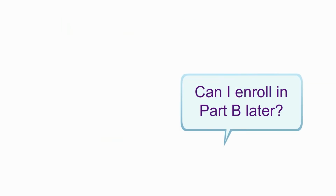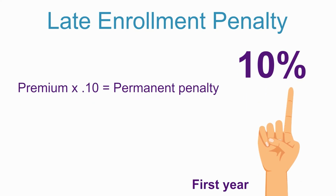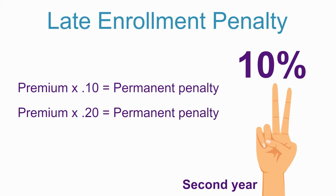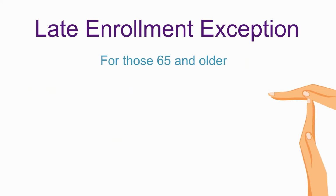If you decide not to sign up for Medicare Part B when you're first eligible, you may be charged a late enrollment penalty. The penalty is 10% of the premium for the first year you do not enroll and is permanent. For every 12 months you are not enrolled in Part B, the premium penalty increases in 10% increments. There's one big exception to this rule, though.